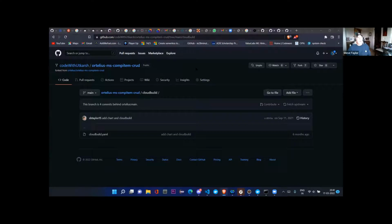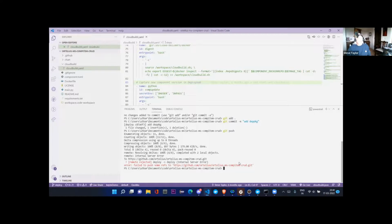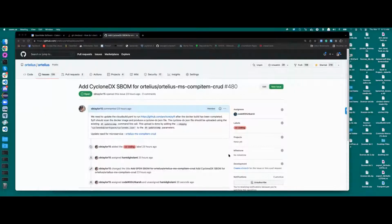No, it's acting up big time. I can't even create an issue as well. So let me share my screen real quick. Can you share the screen again? If Utkarsh is working on it, he is committing to the Ortelius... No, he's trying to commit to the microservice repo, but GitHub is totally down.